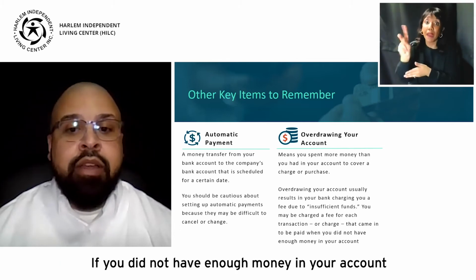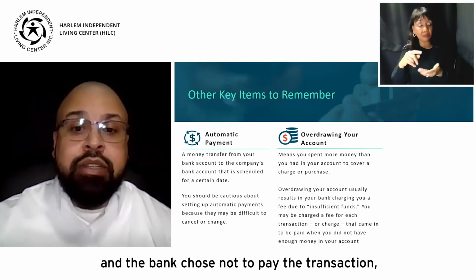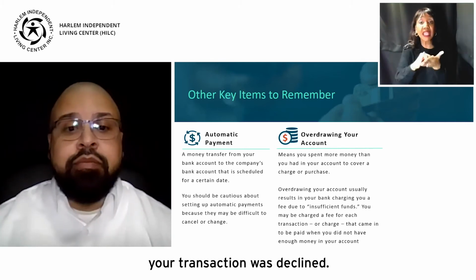If you did not have enough money in your account and the bank chose not to pay the transaction, you may receive a message that your transaction was declined.